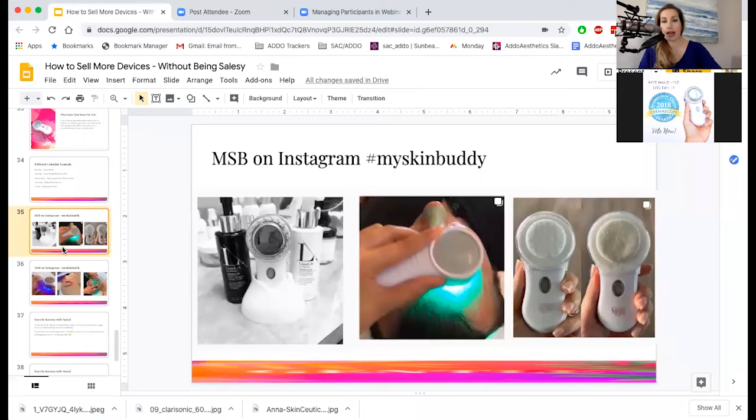So I just wanted to show a couple of images that I found on Instagram. If you search the hashtag MySkinBuddy, which I was having major pregnancy brain about. I was like, Ghada, can you find some pictures? And she's like, yeah, you can just search the hashtag MySkinBuddy. So that was a brilliant mommy brain moment for me. But once I searched that, I was like, oh, there's so many out there.